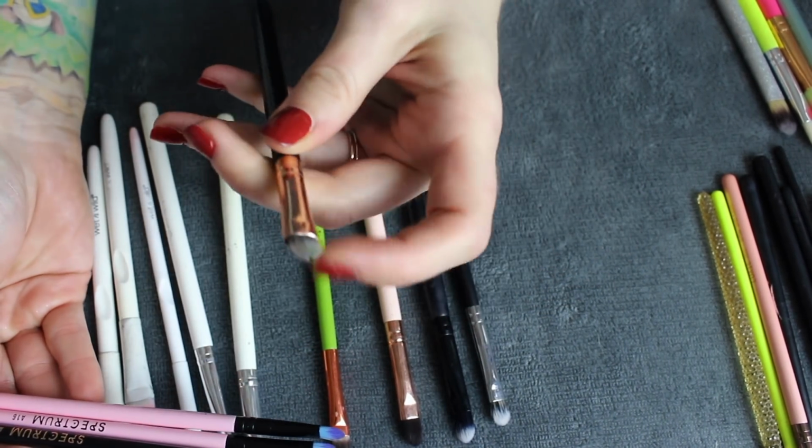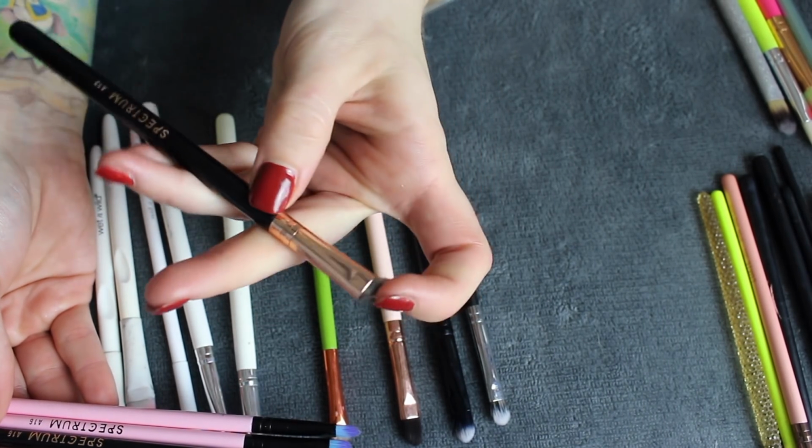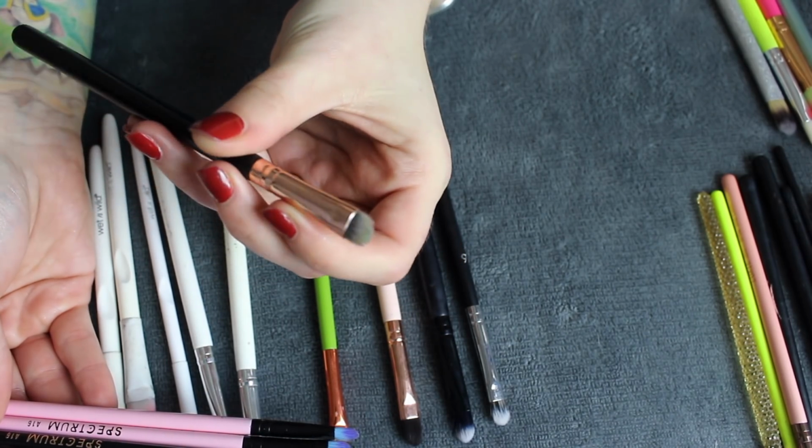Oh, this one I actually want to get rid of. This should have been in the category I just talked about. This is the Spectrum A13. It's just kind of warped and weird. It's not performing the same. I'm gonna pass this one along.